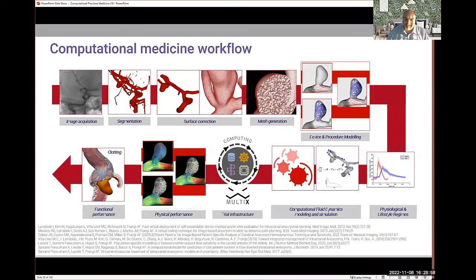So to give you an idea about how the pipeline looks like, and if you remember my triangle of going from data to wisdom, what we are trying here is to produce wisdom about the device based on data about the device through a complex processing and modeling pipeline. And that pipeline has components for segmenting images from rotational angiography, creating nice 3D models. They need to be really nice because we're going to do fluid dynamics on them. So they need to be watertight meshes with high quality tetrahedral meshes.